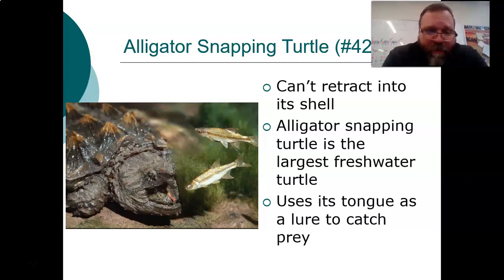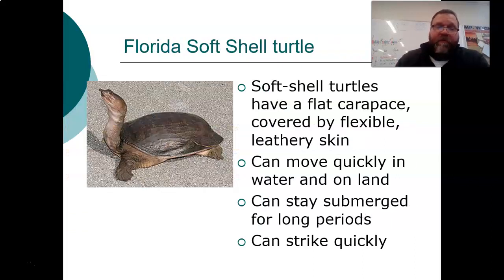So the fish, as you see swimming there, is going to look at that little red thing, his tongue, think it's another fish and go in to try to eat it, and the fish is going to get bitten by the snapping turtle. They have very, very powerful jaws that can snap, and they can even take off fingers, so be very careful with a snapping turtle.